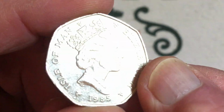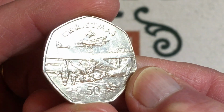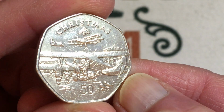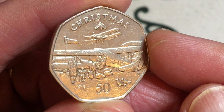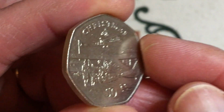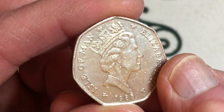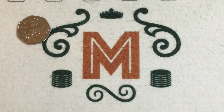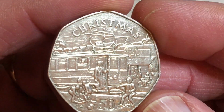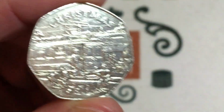This one is from 1985. It is the larger style 50p, so it's 30mm in diameter. Obviously we don't have any vintage figures for that. The designer was Leslie Lindsay. I've got the Raphael McClough portrait on the obverse. Just put that one there, because the next one, another Christmas coin, and this is the electric tram.